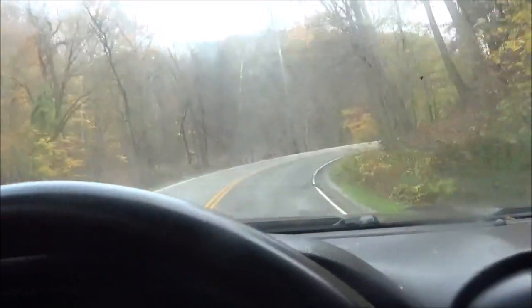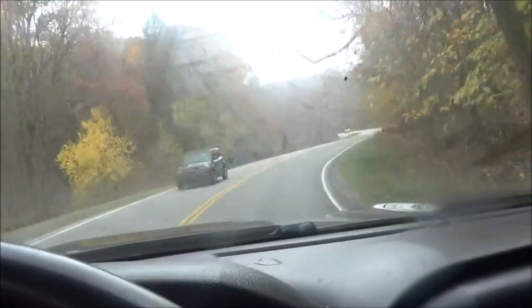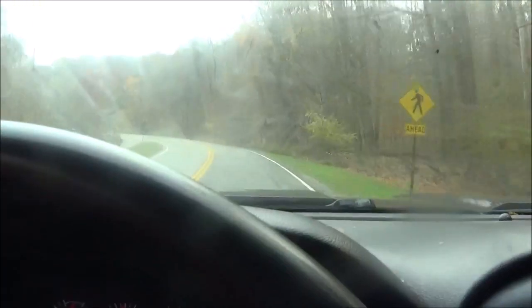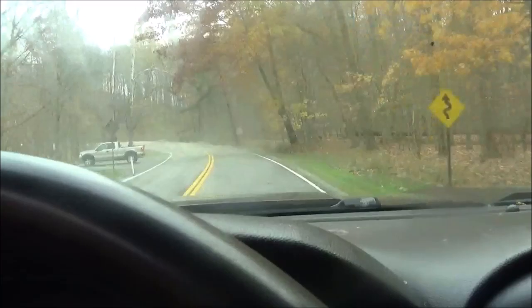This is Euclid Creek Park here. Nice park. Come out here sometime to walk. You got people walking, you see, exercising, walking up the mountain there. Hope I don't run out of camera space before I get to the top of here. Temperature still looks like 58, 59. And I'm steady going up the mountain.